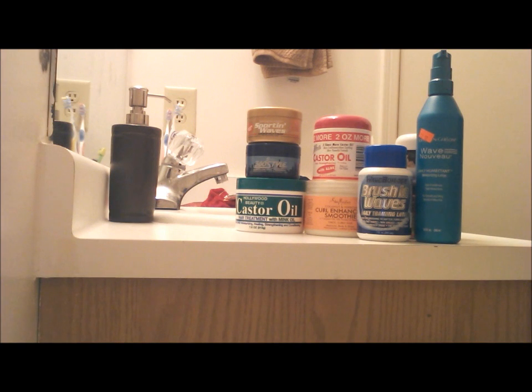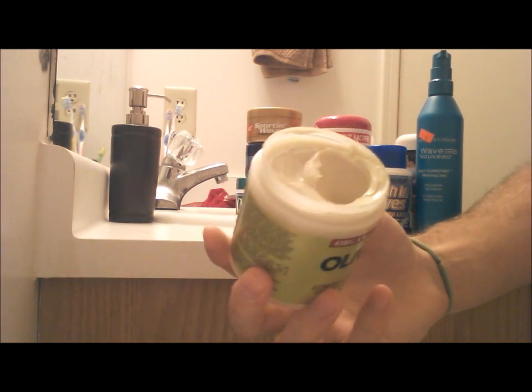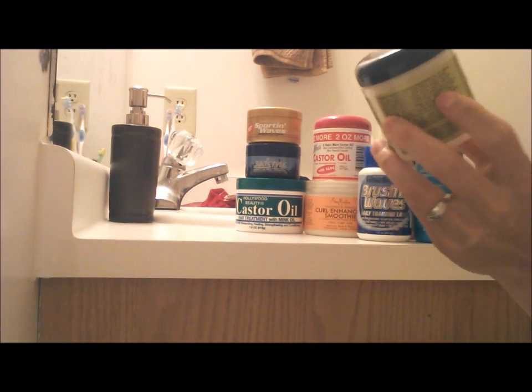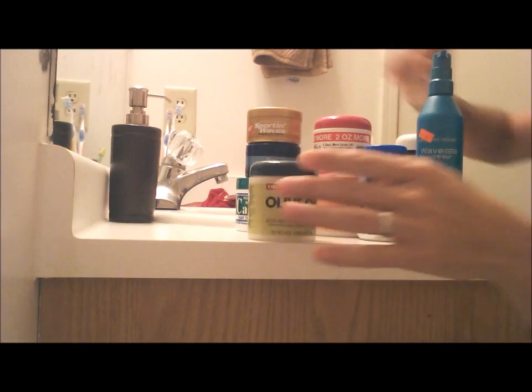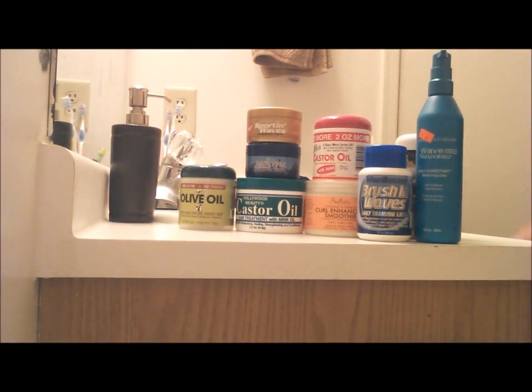So this stuff right here comes like this. As you can see, I didn't really use too much of it. And this is just a moisturizer. It's supposed to be like a hairdress, it says extra rich for dry, thirsty hair. Basically what this does is it moisturizes the hell out of your hair. And what I found was with my hair texture is that I didn't really need moisturizers like that.